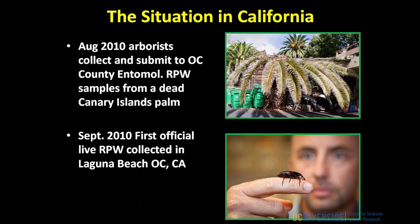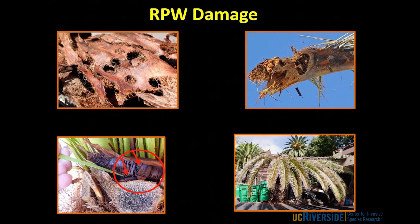I thought, well, this is odd. We have never seen this before. We've been looking after palm trees for about 30 years and we've never seen these. So they told us about it. And I went down to this tree in September 2010, dug around the inside of it, and found the live red palm weevil. The first official record of red palm weevil in Southern California came from this tree in Laguna Beach.